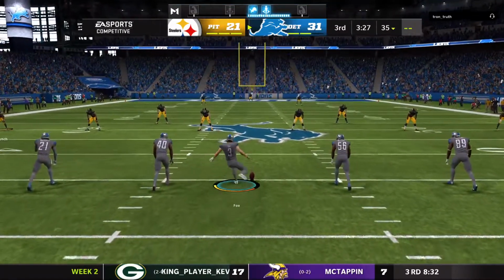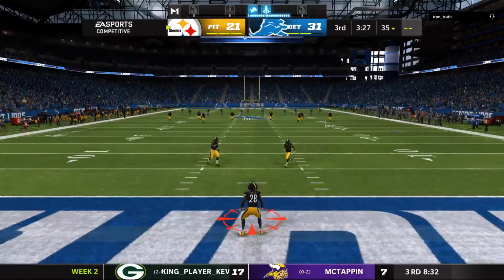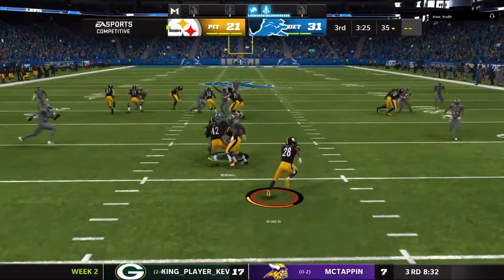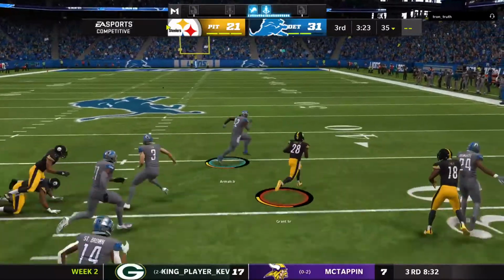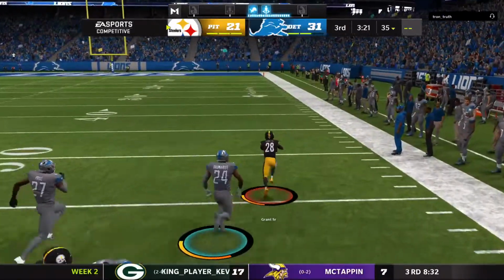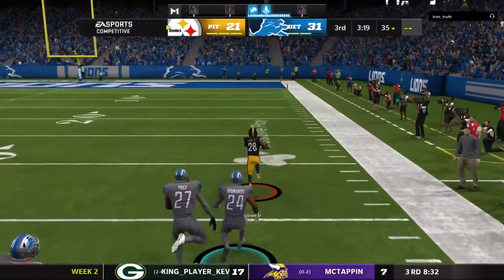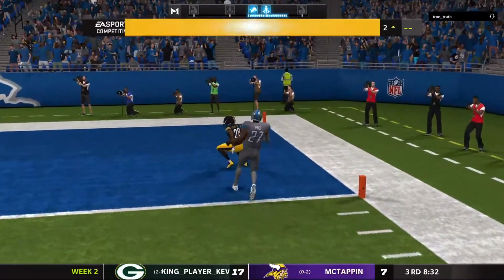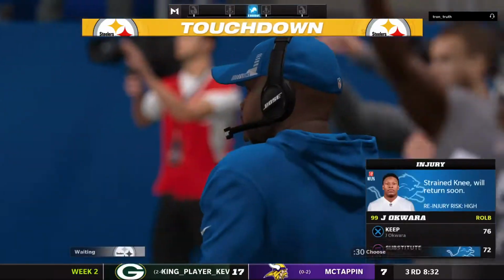They'll get another shot at it now as this one's in the air. On the return from his end zone is Grant. Oh, a good return up past the 30. There he goes, right side. 30. 10. And he will score. Touchdown, Steelers.